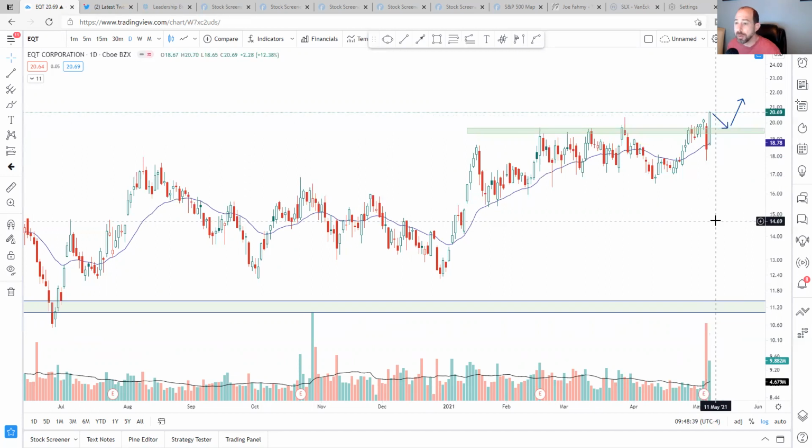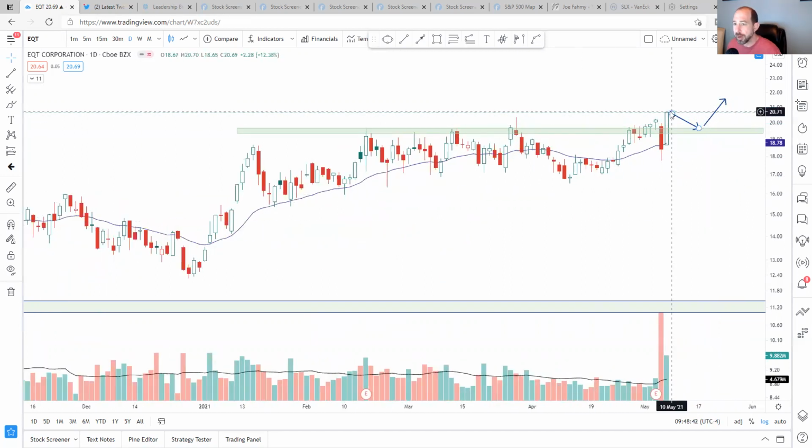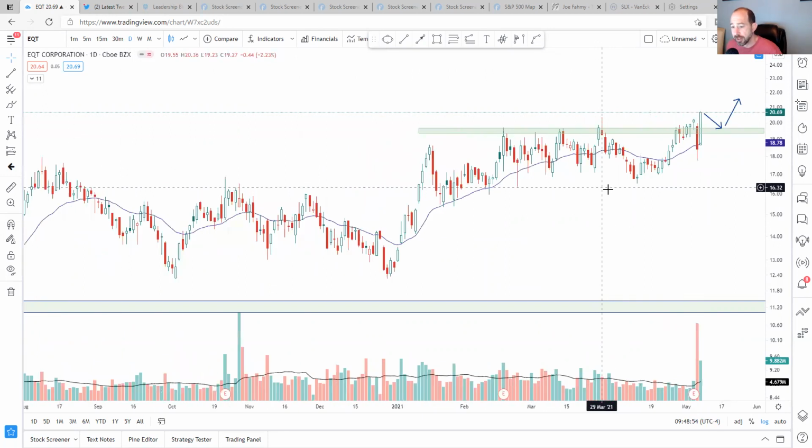Now it's extended. So in order for me to consider this one, it would have to go sideways or consolidate here, let the moving average catch up, and then go higher. Maybe retest this area is what I'm thinking, 1970-ish or so, and then moving higher from there. That's EQT. Decent amount of accumulation going on here the past few months or so. And I like how on the pullbacks, it's been lower volume. So that's really nice to see.